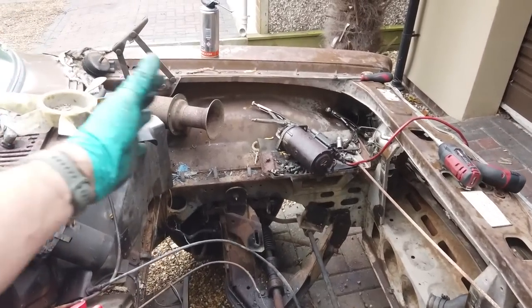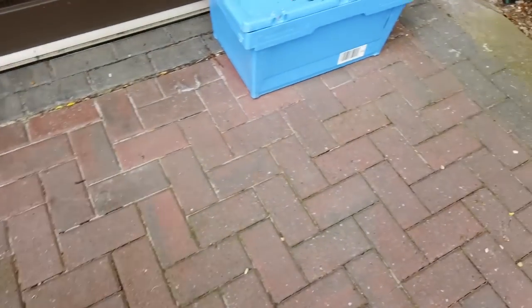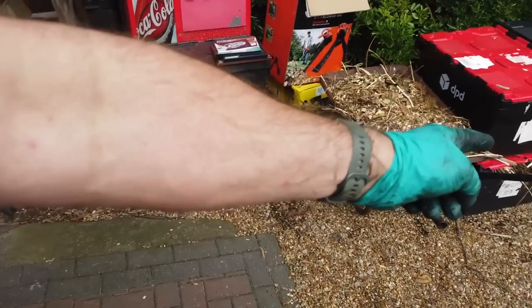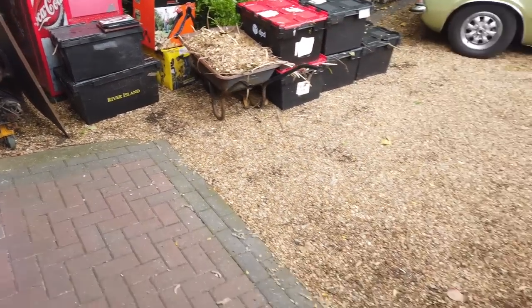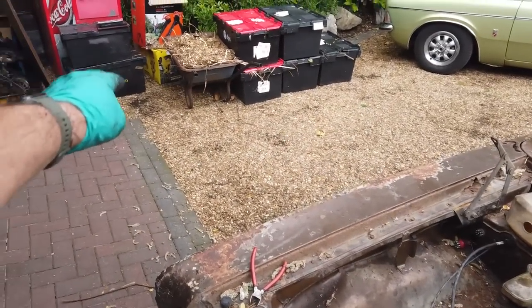So all these little odds and sods now, we can put them in these nice plastic tubs. I've been using them for garden waste. They're quite good. I got them at a good price. Don't tell River Island we've got your tubs. I found that one at the side of the road, so don't get me on that one.